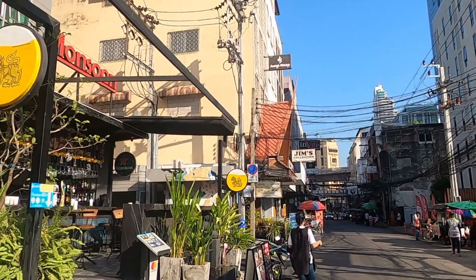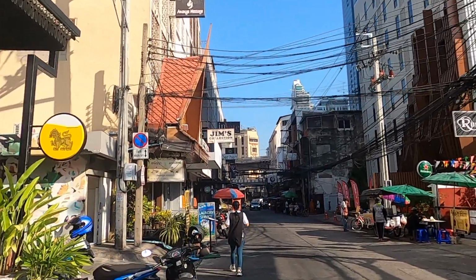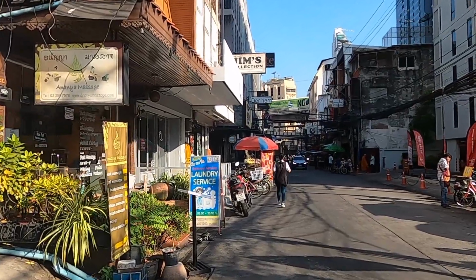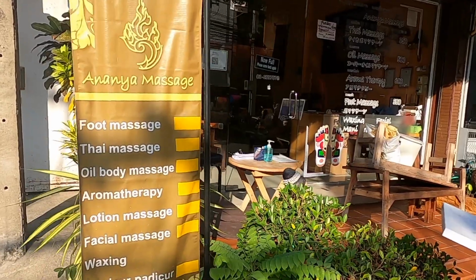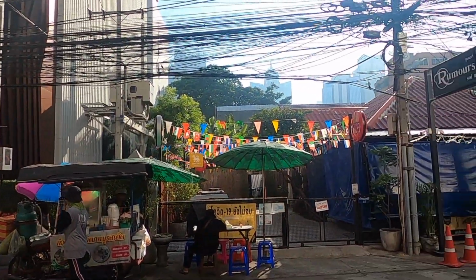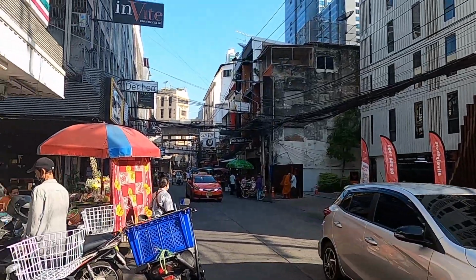Right, you can see the MRT train line, the monorail at the top there. That's how close it is to the hotel. Laundry service, foot massage. This is the start of the bar scene area. There's the other 7-Eleven.